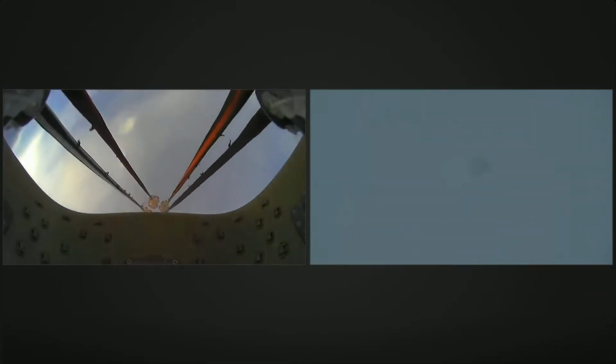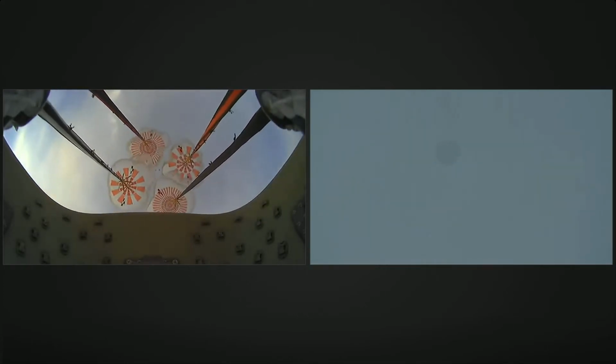Dragon, these are 4 healthy mains. Dragon, descent right nominal. You have visual from the Cubby forces. Copy that, SpaceX. Good news.